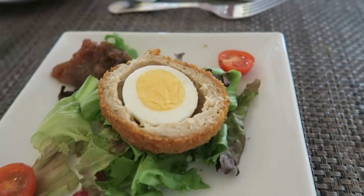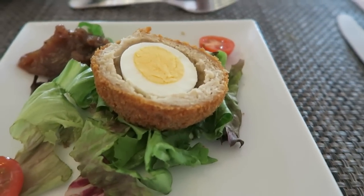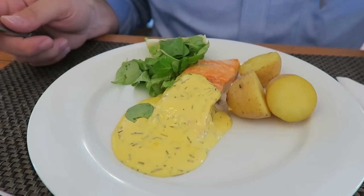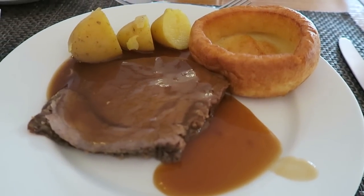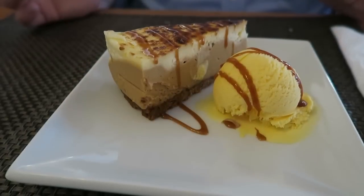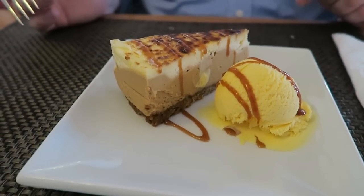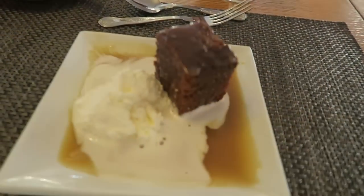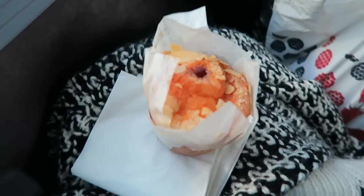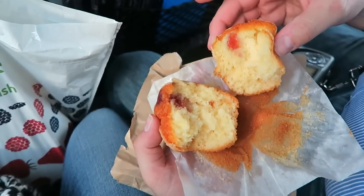Okay. So this is a scotch egg. Apple. So what did you get? Salmon. Salmon and potatoes and some sauce. And I got steak and Yorkshire pudding and potatoes. This is a chocolate cheesecake and ice cream. Yep. And this is the sticky toffee pudding, which I absolutely love. Cherry and Bakewell muffin with almond slivers on that one. Yeah, it is.